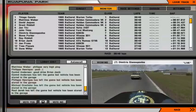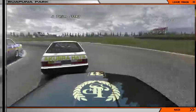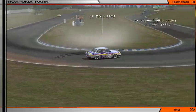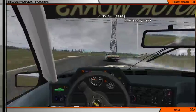Oh, I thought he gained a position. Not sure what's going on, but Grant has gotten by Jan Tits in the meantime. I missed that in all of that. Forget that, Jan Tits just had a spin here and dropped another few positions. So he too has eaten up the tires, so now it is a fight for the top 5 for Dimitris.